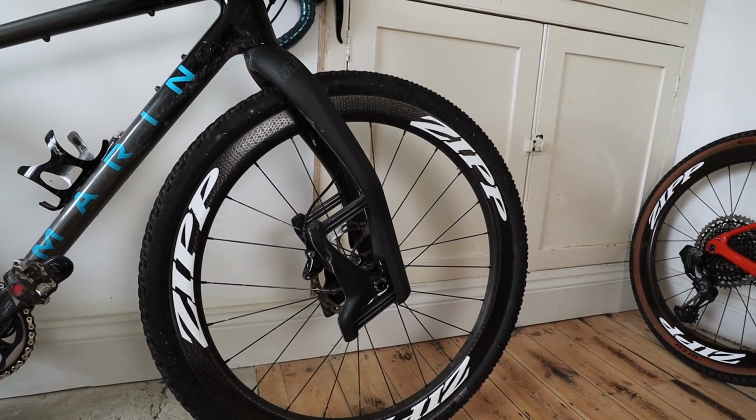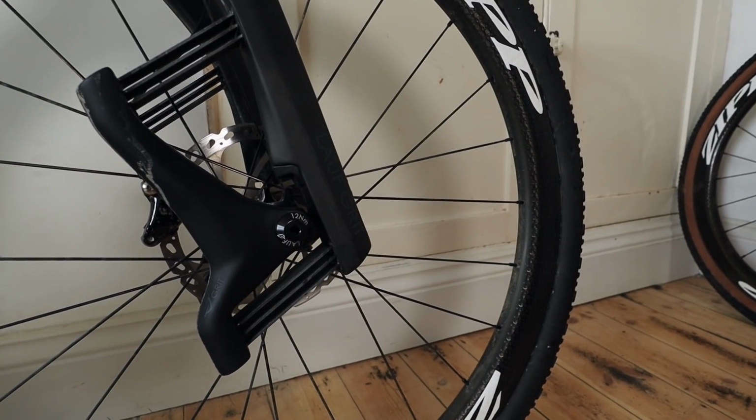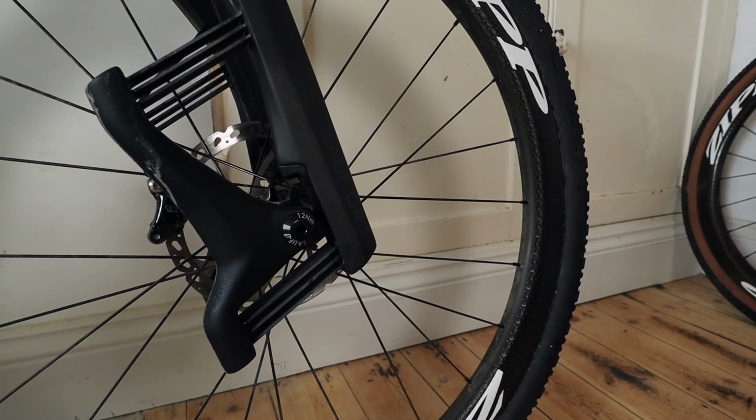The really interesting thing about this bike in its current setup is I've got a Lauf fork on it. So the Lauf fork is a sprung suspension fork basically. It's got carbon leaves that flex, so it really helps iron out a lot of the bumps if you're doing a long gravel ride, and therefore you kind of get less fatigued, at least that's the theory.